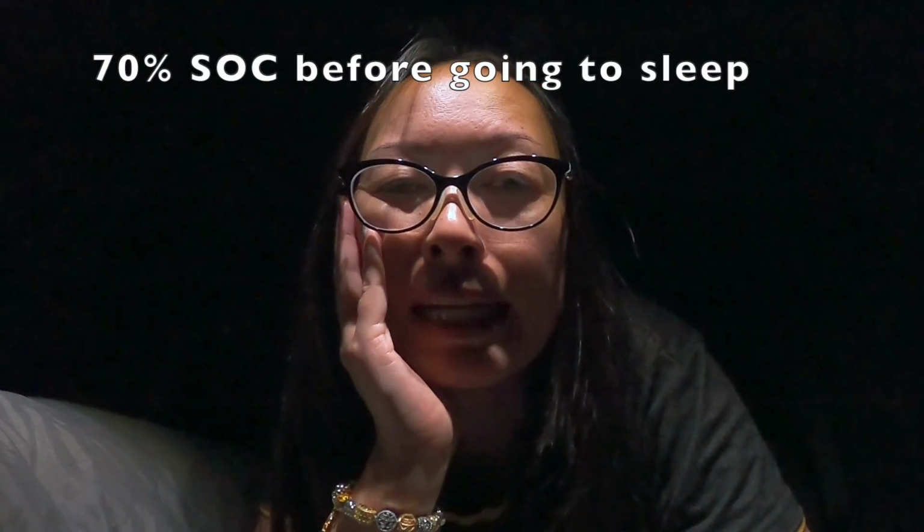Now, last night I set the temperature at 68 degrees so that I would not run the battery as much. If I set it at a lower temperature, it doesn't turn on, hopefully, that often.